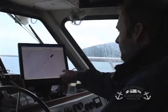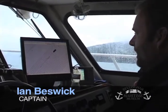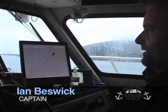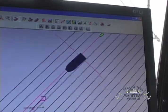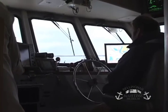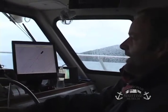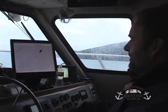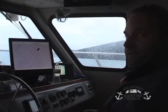Well, each one of these lines represents a track that we're taking. The one that's in pink is the active line. So at this point, I'm looking forward and ranging the land in the background to determine if we're actually turning left or right. This is kind of telling us what we just did a few seconds ago.